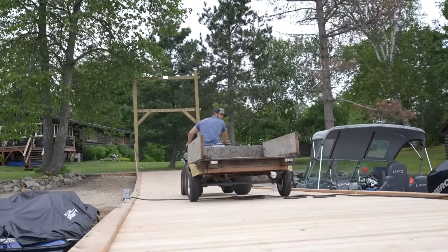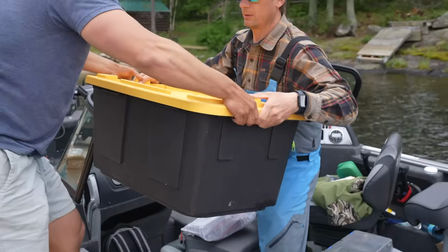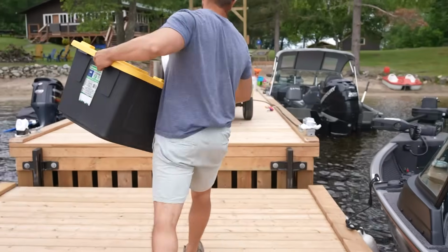Matt is backing down a trailer. We're going to load up our equipment. We're going to be out fishing very soon.